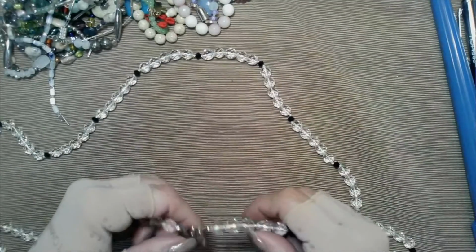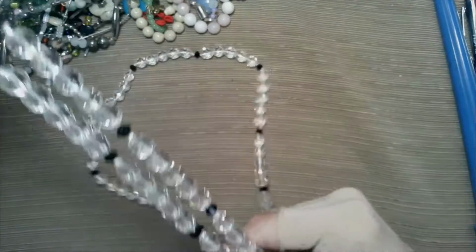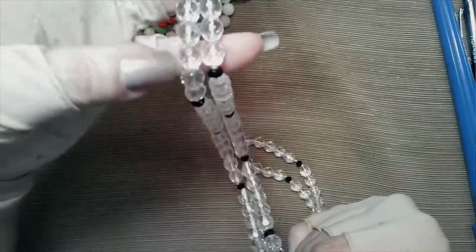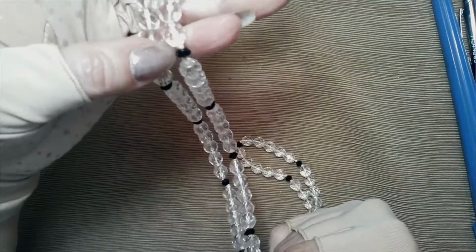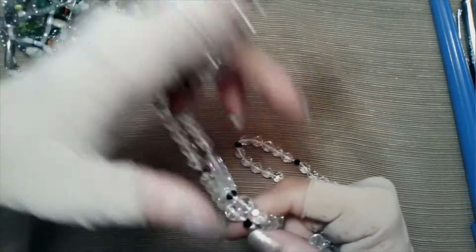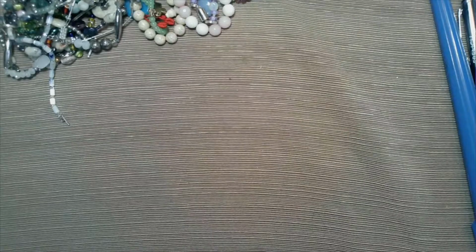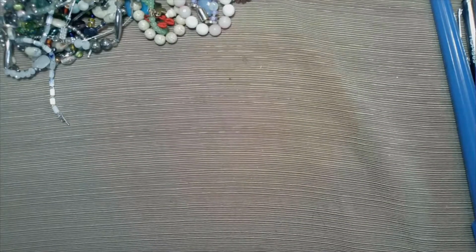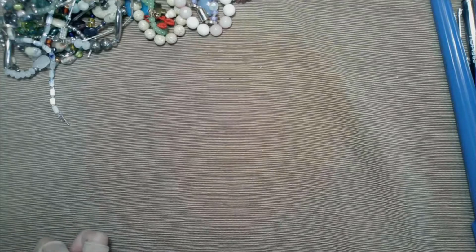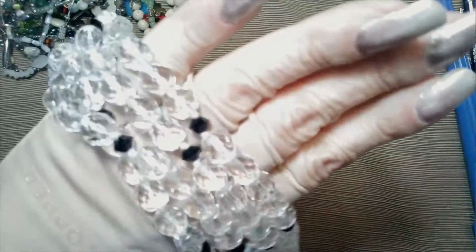And then here is another glass beads spring clasp, vintage, and it's got the glass beads, and then it's got the bicone black obsidian stations all the way down. And this one is 22 inches. Isn't that pretty?